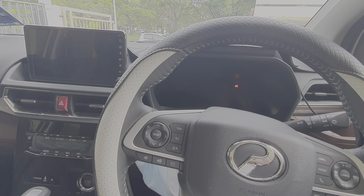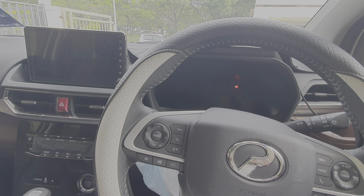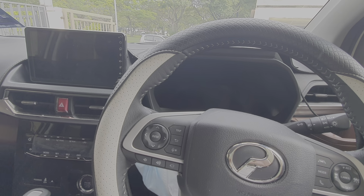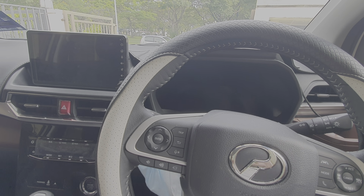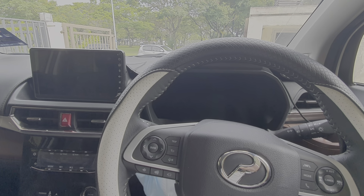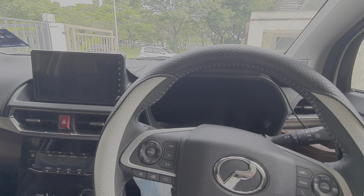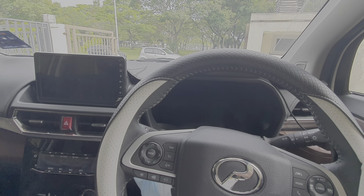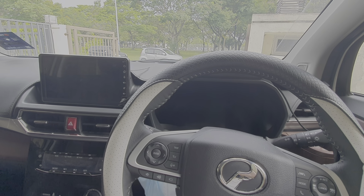Another thing to add, we are basically four individuals in the car with some luggage, and sometimes plus another two, which is my parents, in the car.